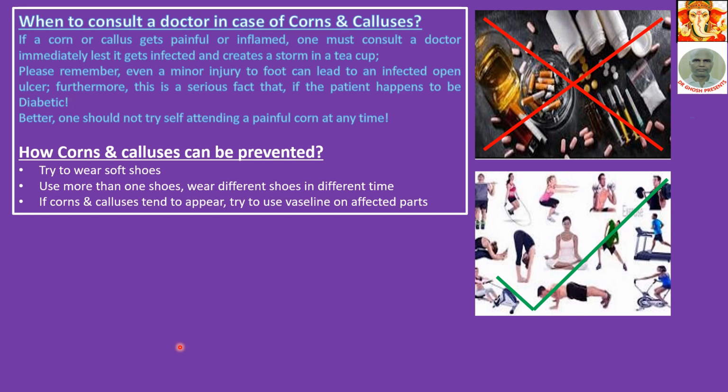Occasionally it happens that a small corn gets painful and the whole foot is in a septic condition. Quite possible from the ulcer. Please remember, even a minor injury to the foot can lead to an infected open ulcer. Furthermore, if the person happens to be diabetic, the infection of corns and calluses is a very serious thing. Mind it. One should not try self-attending a painful corn at any time. One must consult a doctor for painful corns and calluses.